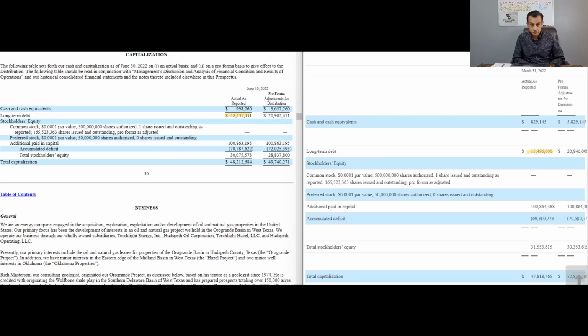And the final change I'm going to identify is with regard to capitalization, and also this is an update with regard to the long-term debt. On the right hand side we can see the figure was up to the period ending March 31st 2022, and that was just in excess of $15.4 million of long-term debt. And now we're looking at a period of June the 30th 2022, and the long-term debt has gone up by approximately 3 million, just in excess of $18.1 million of debt.